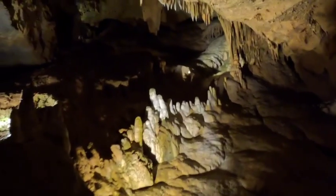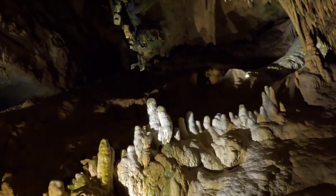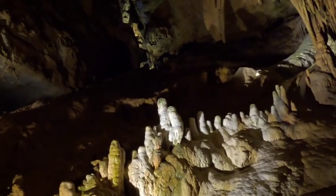Oh wow, look over here, Papa. I wonder how old this cavern is. If you look carefully, you can see water droplets forming stalactites and stalagmites.